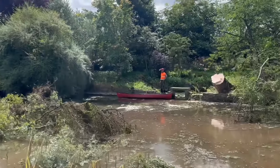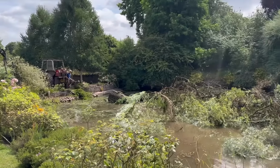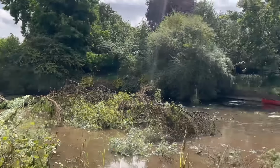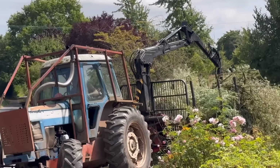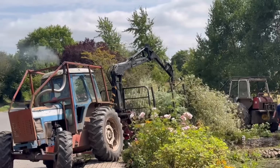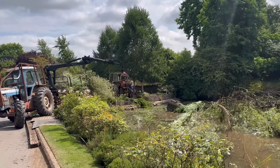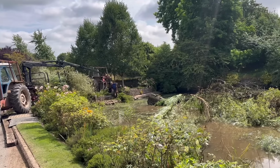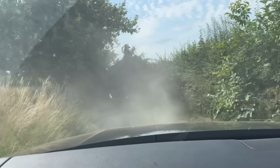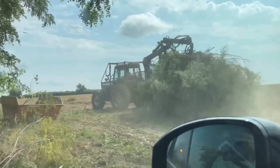It's effortless, that, isn't it? 9 ton. What's that, a TW15? Yeah. Start having to see black smoke. Proper job, that, isn't it? It's in the exhaust. You don't know where you started, do you? No, not quite. That's underneath that cloud of dust, a willow tree being pulled by a Ford. Proper.